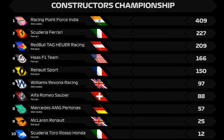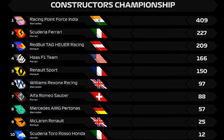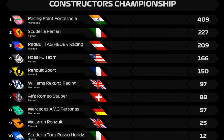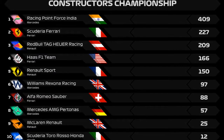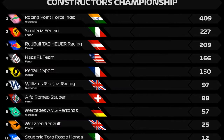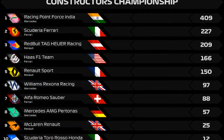So Racing Point Force India still leading the way with a massive gap to Ferrari, with a gap of 182 points. They got the championship basically safe. Behind Ferrari, it's Red Bull, Haas, Renault, Williams, Alfa Romeo, Mercedes, McLaren, and in last place, Scuderia Toro Rosso on 12 points.